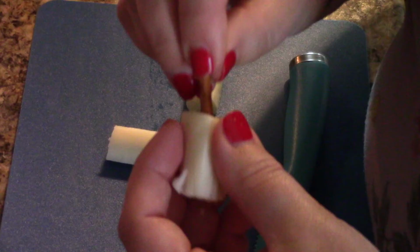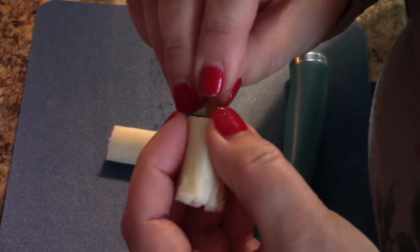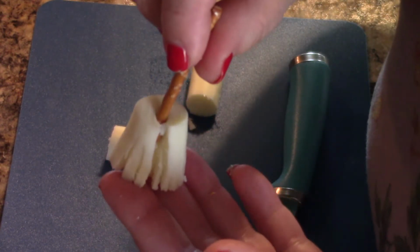I'm going to make a few more. One quick thing, guys, when you put your little broomstick in, you do want to squeeze it to conform to your little stick there.